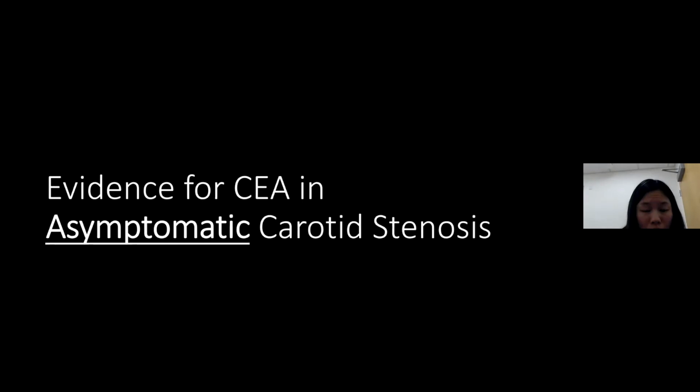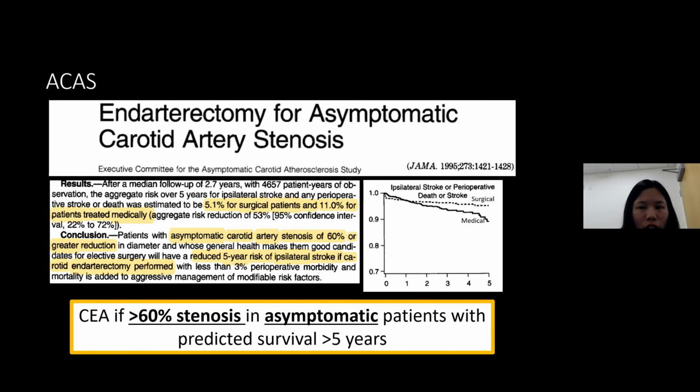Now we'll go into the evidence for asymptomatic carotid stenosis and whether we should do CEA versus medical management in asymptomatic patients. The first trial that we'll talk about is the ACAS trial. This trial looked at asymptomatic patients with greater than 60% stenosis. They noticed that at 5 years, patients in the surgical group had a 5% risk of stroke versus 11% in the medical management group. They saw that this was a significant difference, and it was significant enough that it made people start treating asymptomatic carotid stenosis with CEAs.